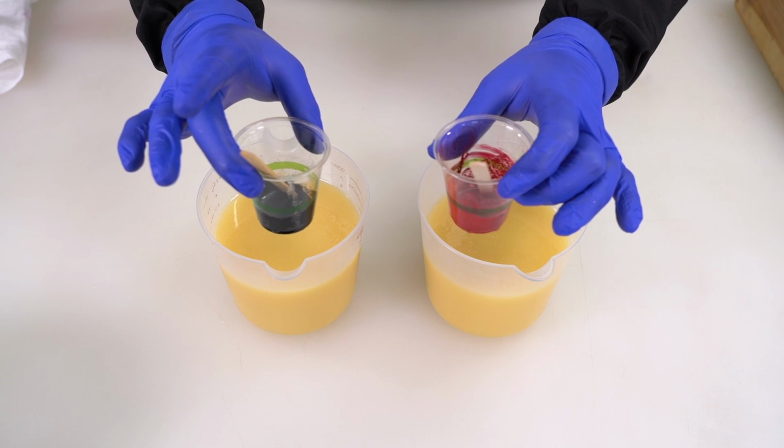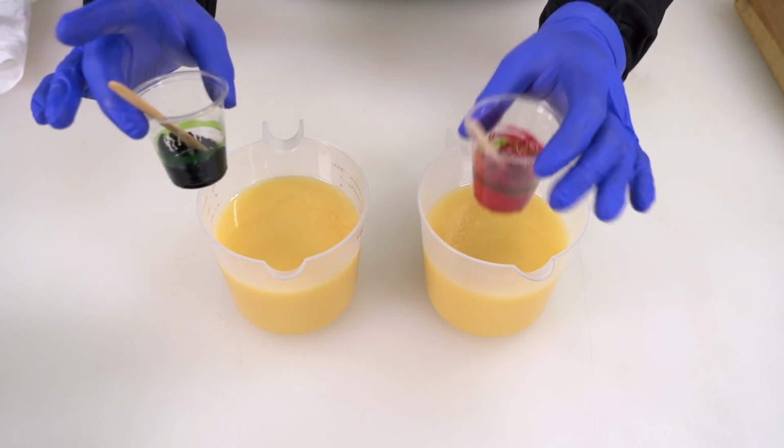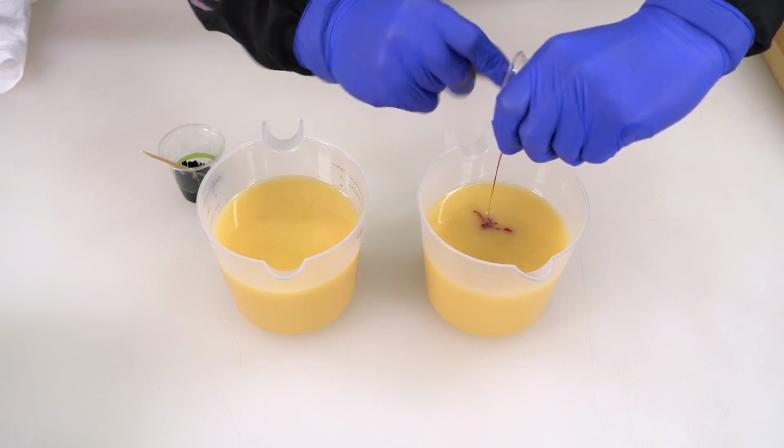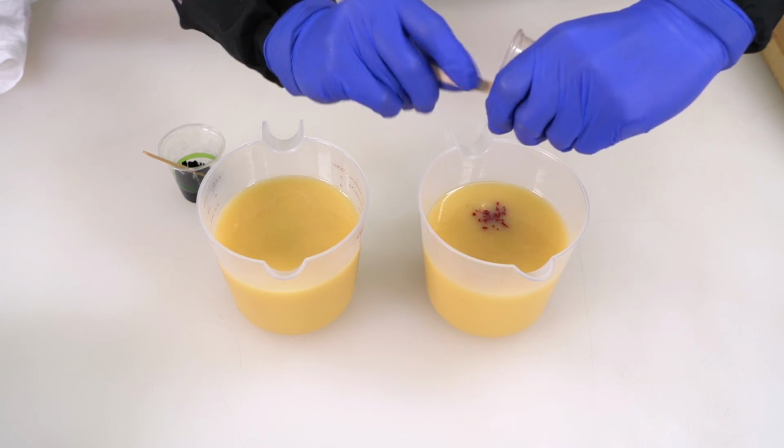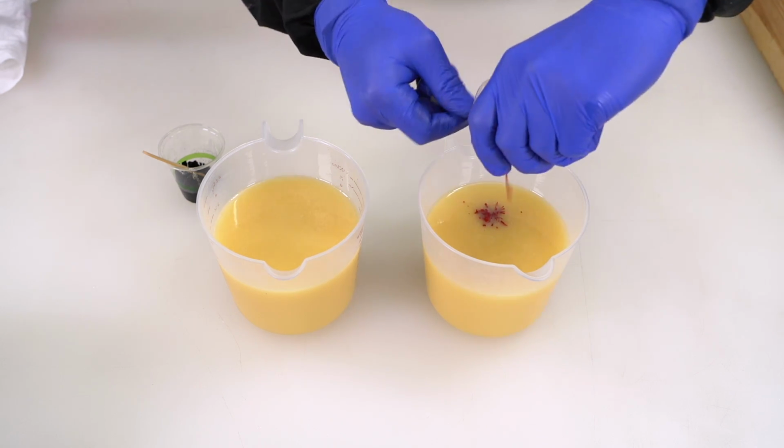And now for my red and black, I'm just gonna use some black oxide and Trial by Fire by Nurture Soap. Can confirm is the best red for all of you people about to start making Christmas soaps. Don't waste your time with anything else. It really is so good.